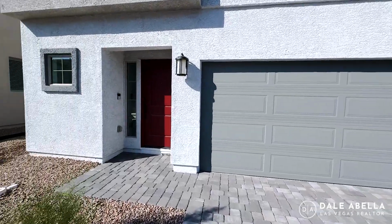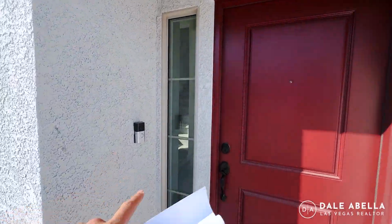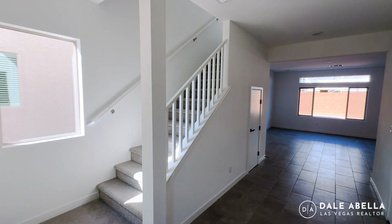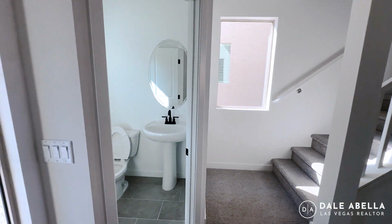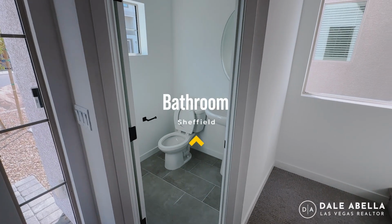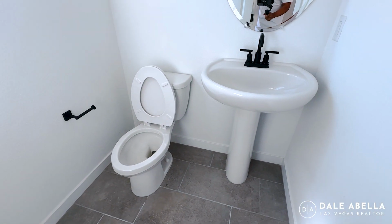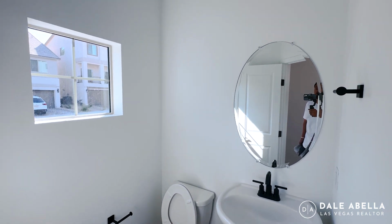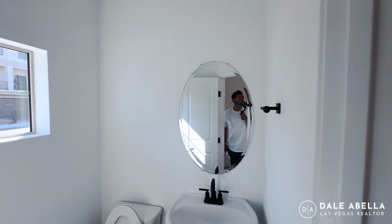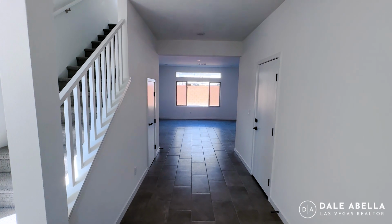Remember guys, it's not a model home, okay? This is the actual house that is for sale, so that Ring doorbell is included. So right over here, you're going to have your powder room. Okay, so you've got your pedestal sink and your toilet. On this floor, you're going to have 9-foot ceilings.